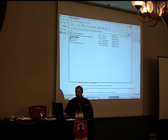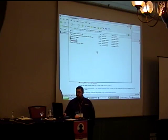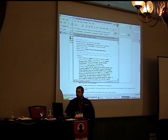The CAB file itself: first you get the CAB file. The CAB file is just their self-extracting little package. You get the XML in there, the XML itself, which gets larger and larger all the time.